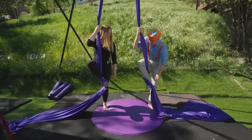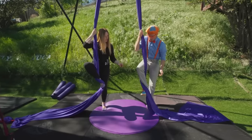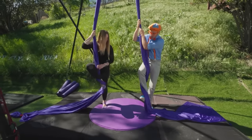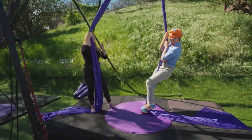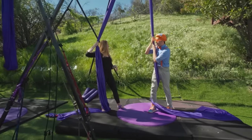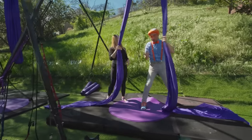And then you're gonna reach your other foot onto the fabric and kind of hook it like you're crisscrossing. Great. So I pull on the fabric. Crisscross one toe to the other. Yep. Like that. Awesome. It gets easier if you use both silks. Do you want to try it together? Yeah. Okay. We'll try both silks.